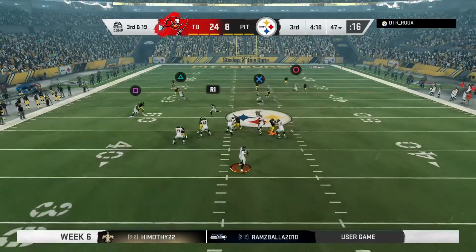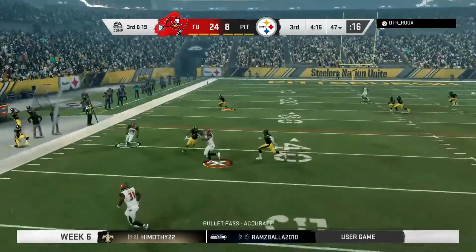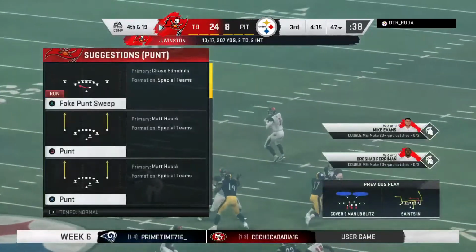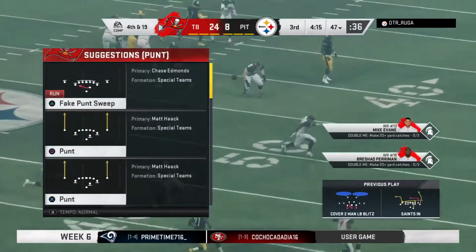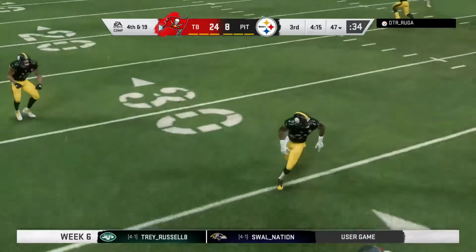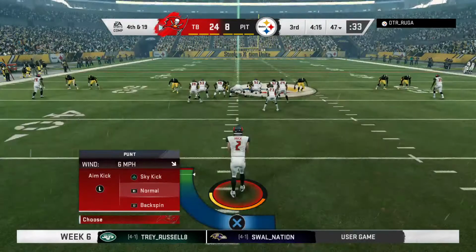From the gun, Winston. And that is incomplete. Oh, he had a defender right there with him to force that to the ground. And 4th down now coming up. Had to pass there, 3rd and long on your own side of the field. Just couldn't come up with anything.